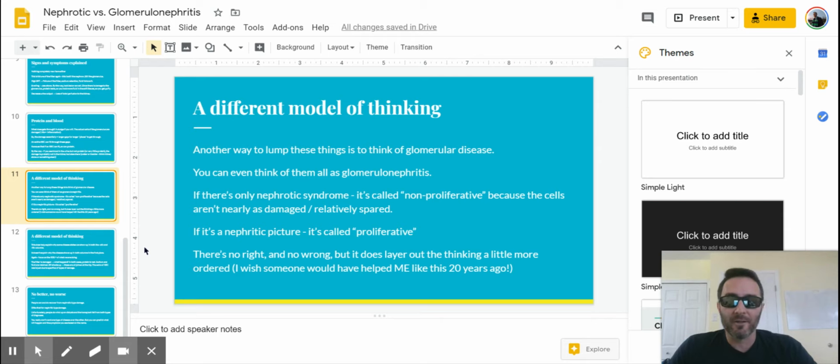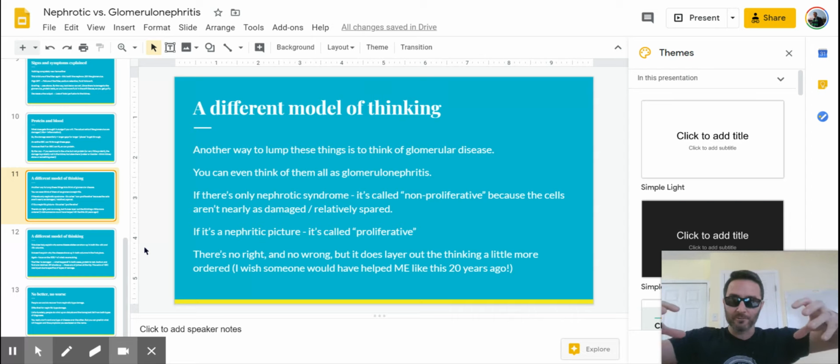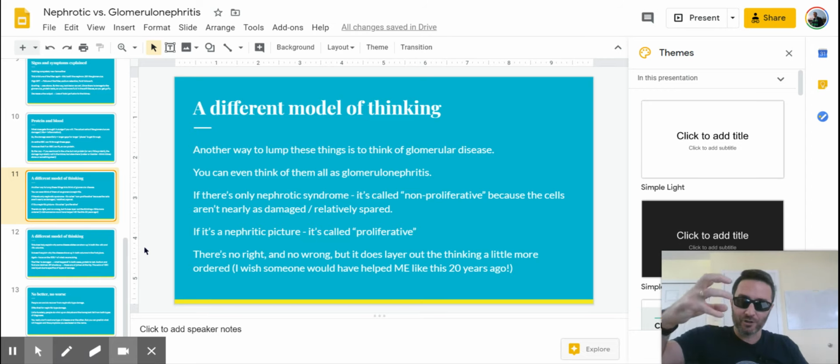So instead of thinking of nephrotic syndrome and glomerulonephritis separately, a different way of thinking is to think of all of this as glomerulonephritis disease and then split it out. If you see only protein in the urine, the terminology is non-proliferative, because you're not seeing cell damage and reactive changes to that. The cells are being relatively spared. If you're seeing cell damage, you're going to see blood and protein in the urine, and so it's proliferative disease.